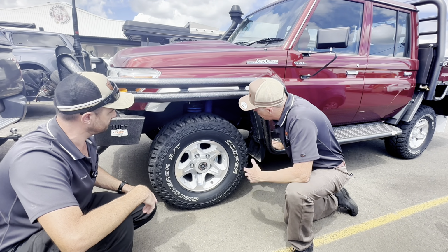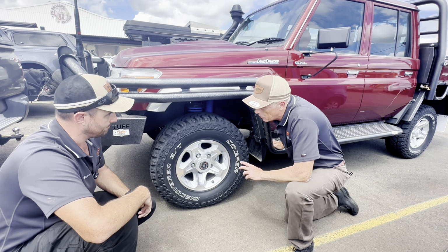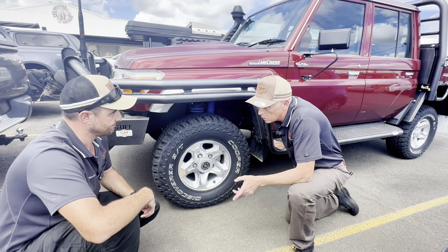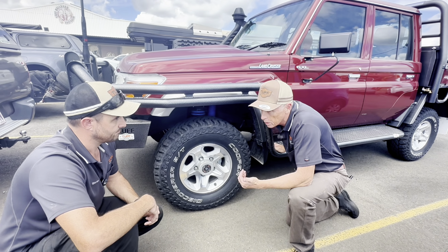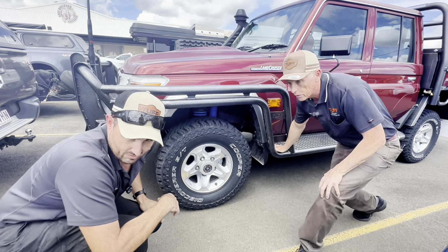Okay, so that's a 4200 with the twin tube Lovells kit with a heavy duty spring kit. Yeah, correct. So we look at the other vehicle that we've got, the new model Landcruiser, and see a slightly different one. Yes, that's right. Let's have a look at that.